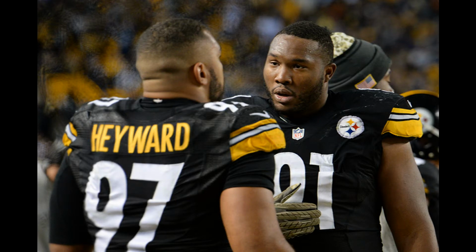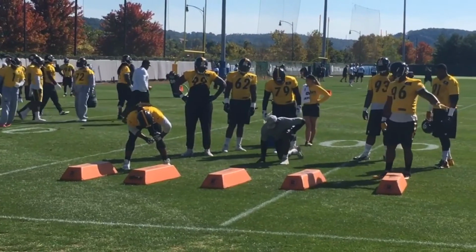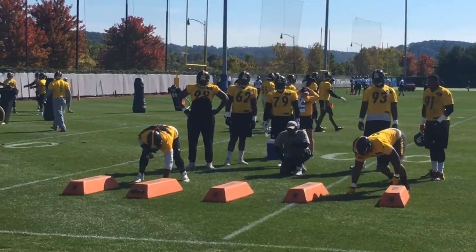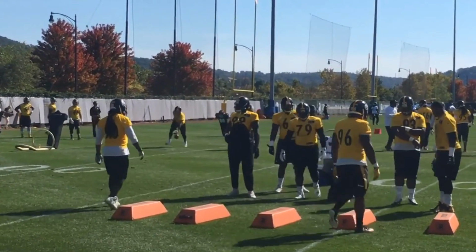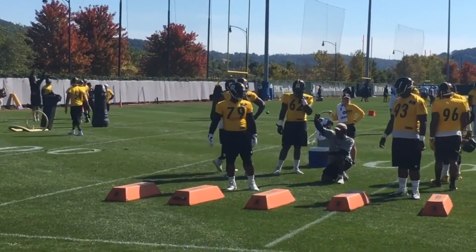We know in 2017 the Pittsburgh Steelers will be playing more man coverage. So defensive coordinator Keith Butler brought up that they need 4 guys to rush 4 guys and be able to get to the quarterback and hurry the quarterback and sack the quarterback. So this defensive line is crucial to the success of the 2017 season.